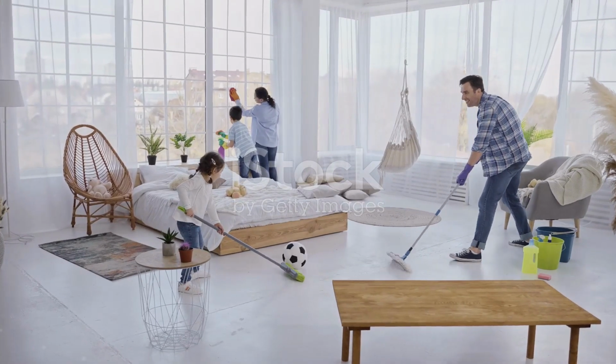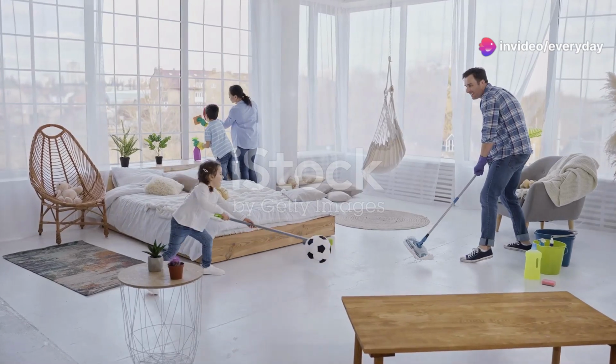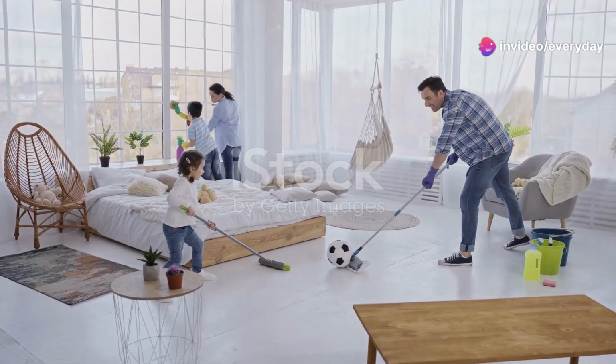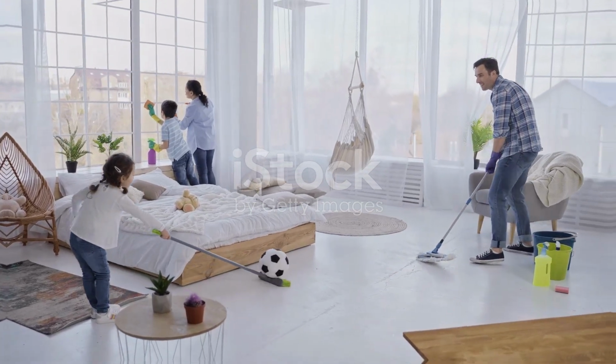Cleaning doesn't have to be a solo mission. Get your family involved by assigning everyone a task. Even kids can help by picking up toys or sorting their clothes. Make it fun with music or friendly competition.